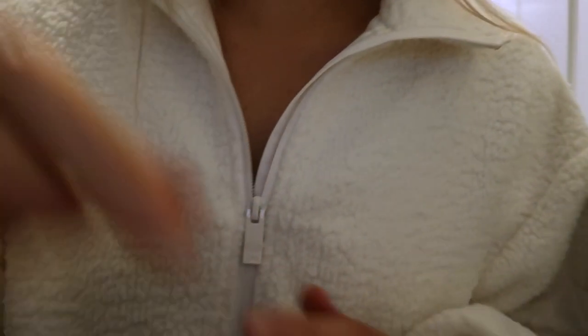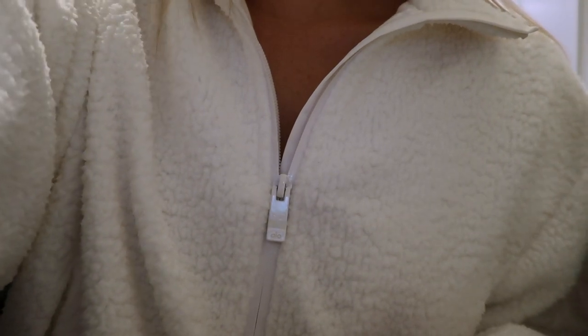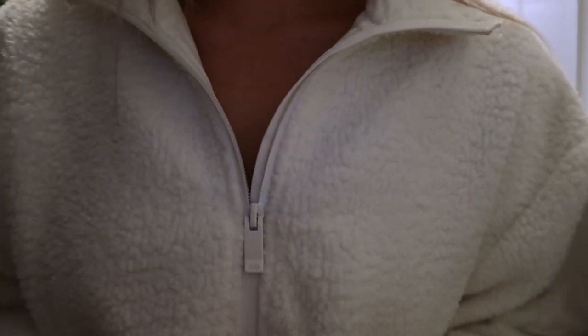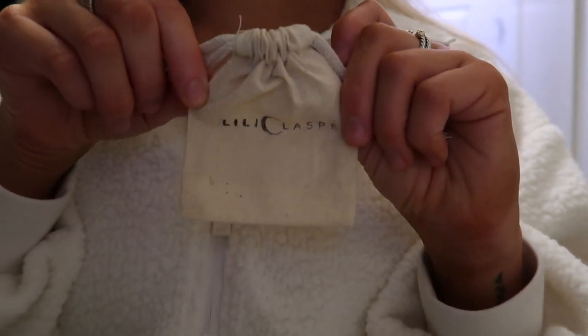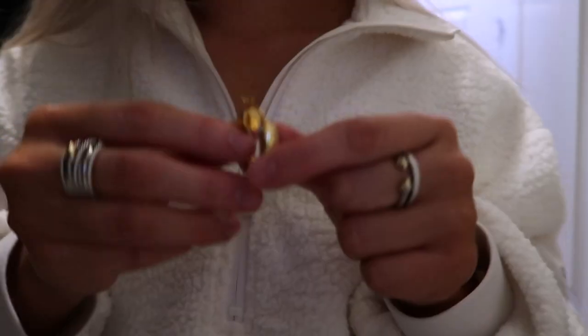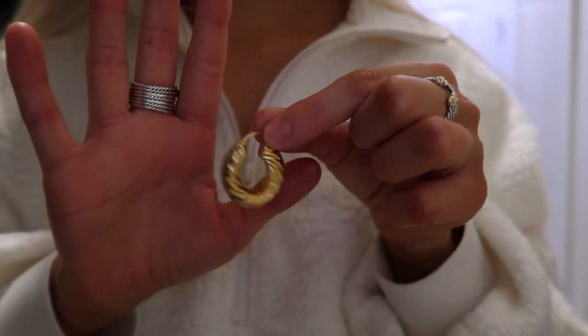I get a lot of questions about my jewelry, and I was thinking about filming a jewelry collection video. I got some new pieces in from Lily Clasp, which I love. It's like my favorite jewelry brand. Got some cute earrings in. I also got these hoops.